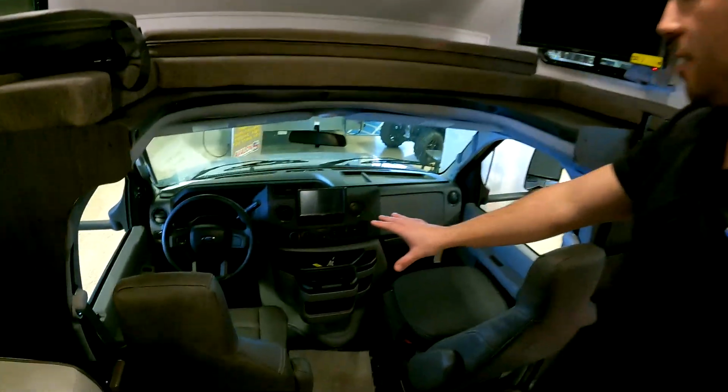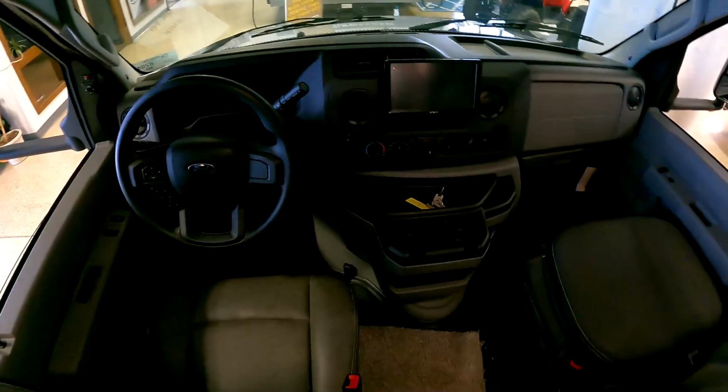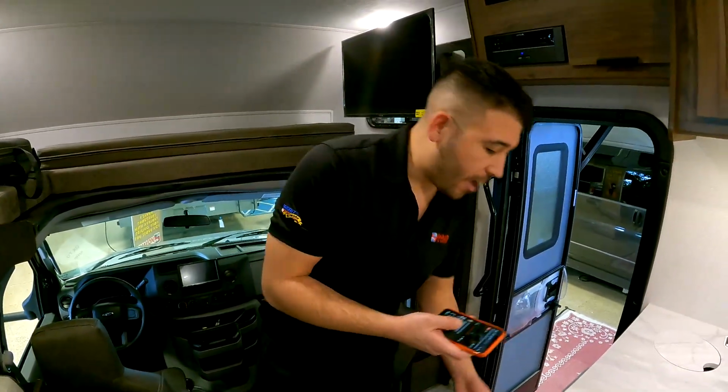You notice we have a good sized cockpit here. We do have, this is on the Ford engine. I want to say they changed the engine. I'm not 100% sure which one it is, so I'll have to have my team double check that. Any of our RV consultants will know. So, again, give us a call, 800-860-7728. Speak with our RV consultants about these units, and they can answer any questions that you may have.